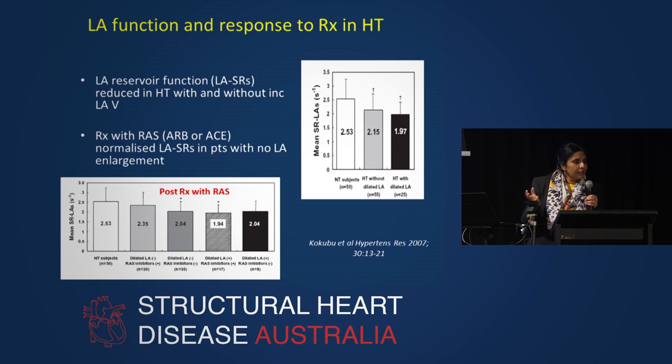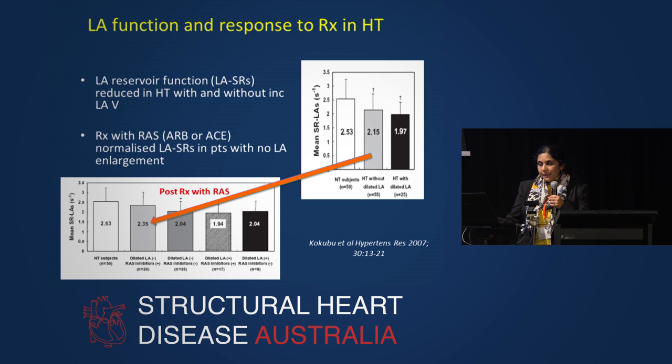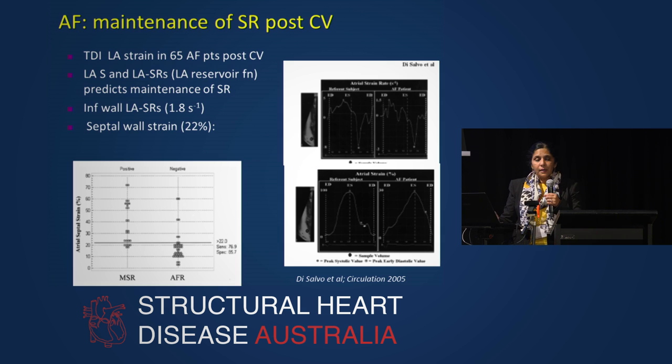Can we use this clinically? So this was a study where they looked at patients with hypertension who weren't treated. They then treated them with ACE inhibitors or ARB. And what you see is that there was an increment in strain if left atrial volume wasn't too enlarged and if you had good control of systolic blood pressure for a period of 6 months.